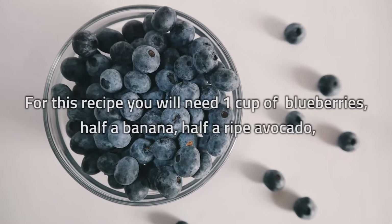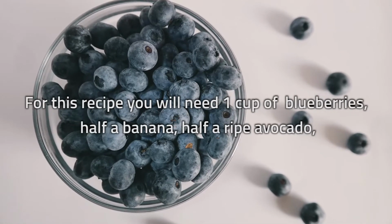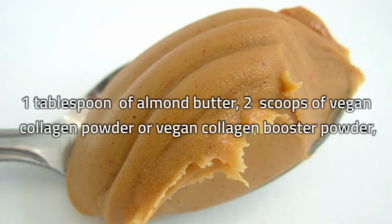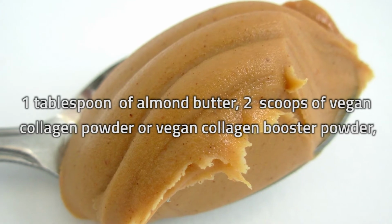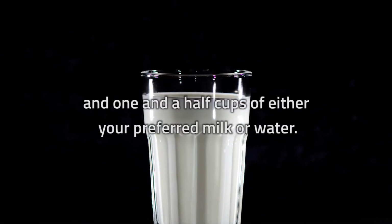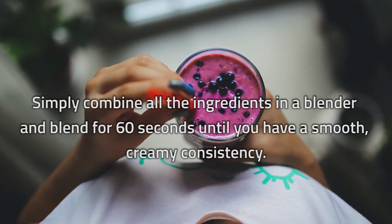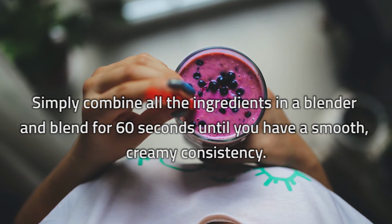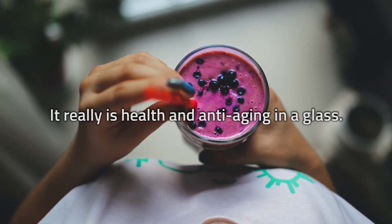For this recipe, you will need 1 cup of blueberries, half a banana, half a ripe avocado, 1 tablespoon of almond butter, 2 scoops of vegan collagen powder or vegan collagen booster powder, and 1.5 cups of either your preferred milk or water. Simply combine all the ingredients in a blender and blend for 60 seconds until you have a smooth, creamy consistency. It really is health and anti-aging in a glass.